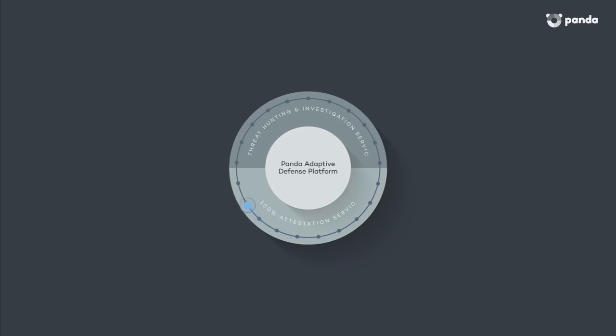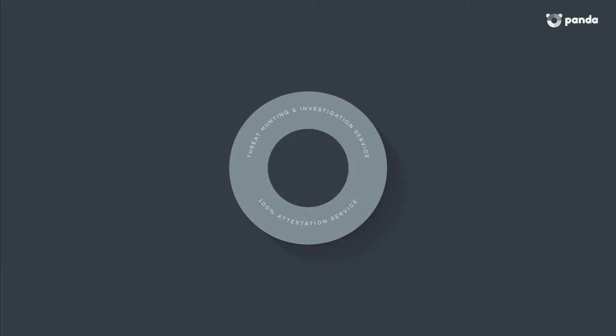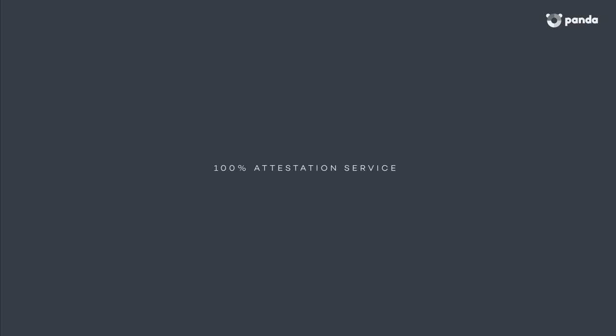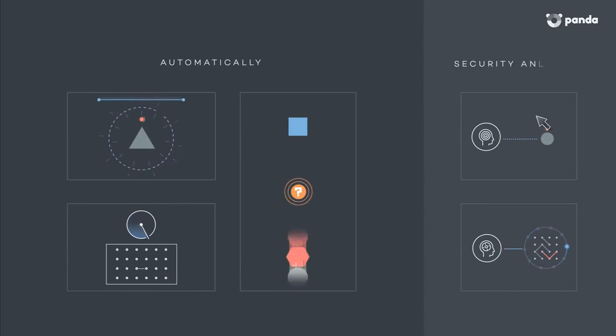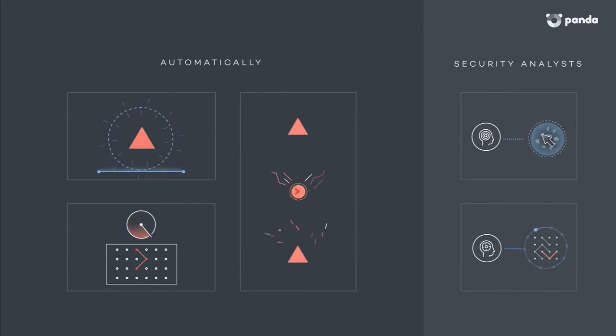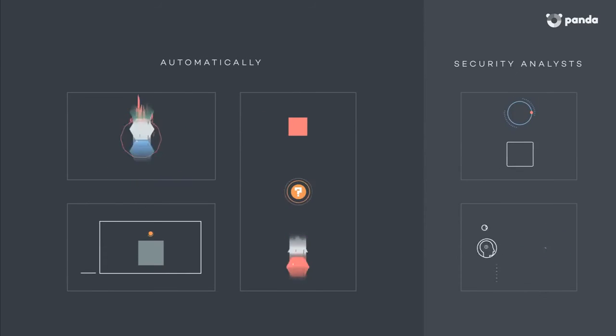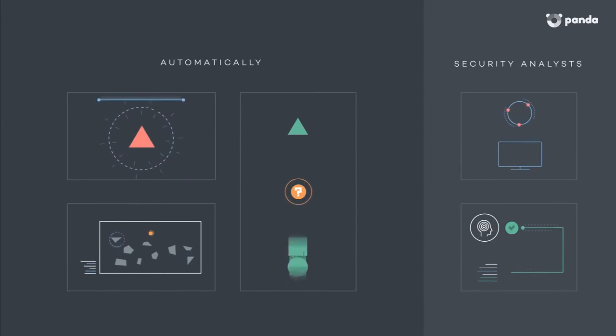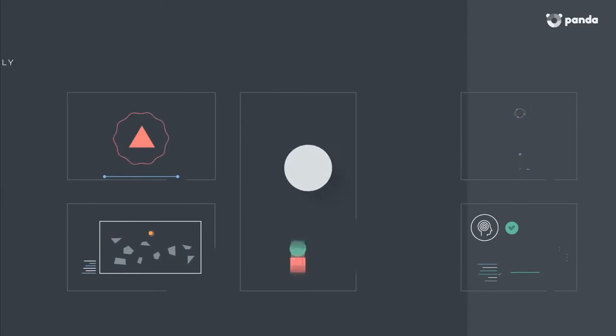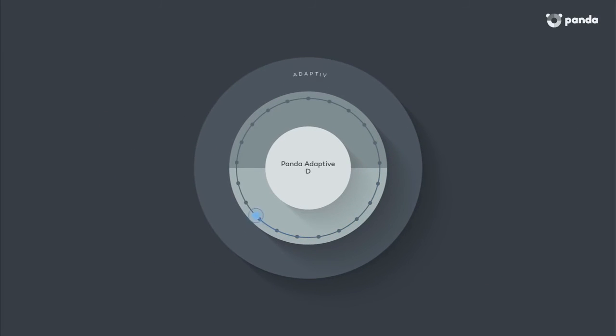It should be noted that the success of the 100% attestation service is what makes the threat hunting and investigation service scalable. In other approaches, threat hunters would need to investigate more incidents because they were not filtered out, even if they were malware attacks. In our case, threat hunters are focusing on hacking attacks which do not involve malware. Ultimately, in many cases, intruders end up dropping new malware so that the attack will be sooner or later discovered by the 100% attestation service. This is a very brief description of the two main differentiating services of Panda Adaptive Defense 360.